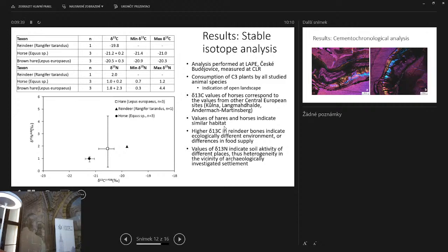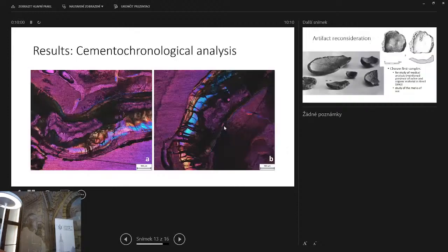Some of the stable isotope analyses indicate that there was a kind of variable, heterogeneous environment around the site, but we are not speaking about forest, but rather steppe, not a forest occupation.